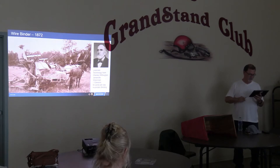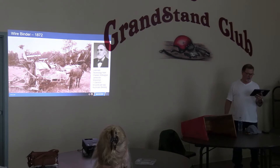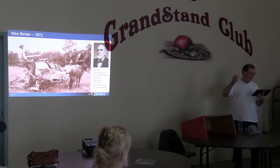Charles Whittington of Janesville, Wisconsin used wire and a twisting mechanism to automatically bind sheaves of grain. This exciting new technology was adopted quickly by McCormick and others, but was short-lived. And you all know the reason why it was short-lived. The wire twists and break off. The cows eat wire, they die.